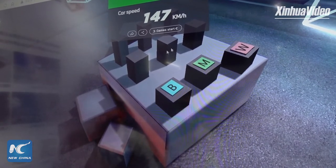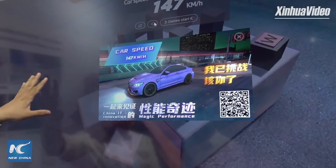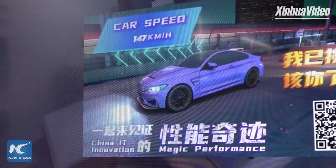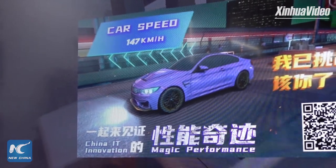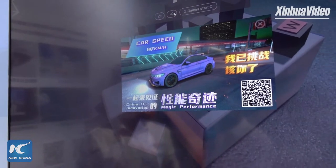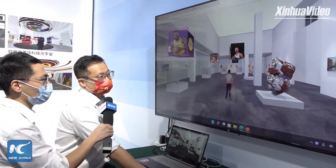Yeah, so you can see there is a picture. You can set up a challenge, and if your friends win the challenge, maybe they can get some rebate or some gift. So they can combine everything in the metaverse and create new consumer buying behaviors there. So that's the value lying in the metaverse. It's not just a concept. It's real money. Yeah, it's real money. Really cool.